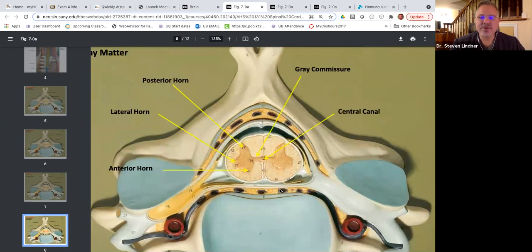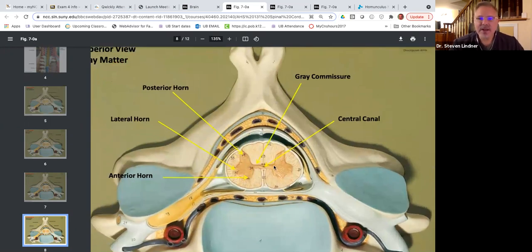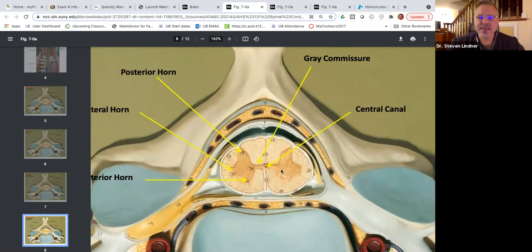Okay, now remember when I showed you the brain in an earlier video, I said that there's white matter and gray matter. And in the brain, the gray matter is on the outside and the white matter was on the inside. Well, on the spinal cord, it's opposite. The butterfly, or the letter H in the middle, this is gray matter. And everything around it, supporting it, this is all white matter. Gray matter, white matter.